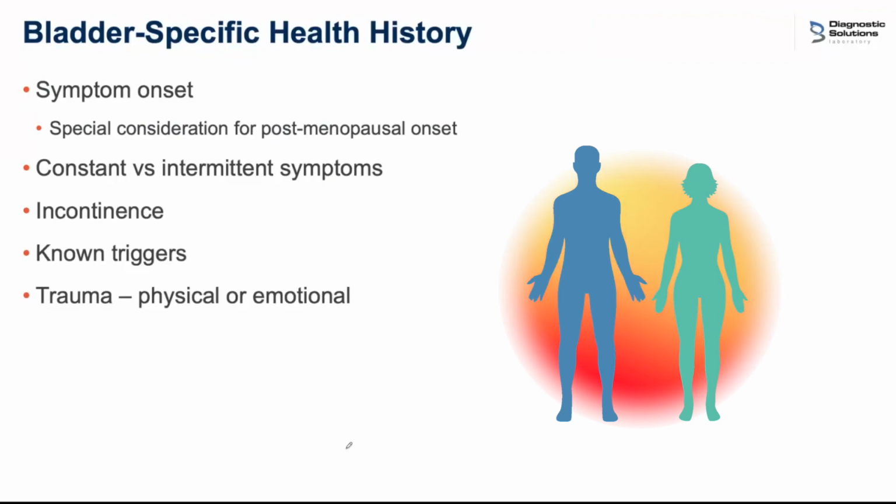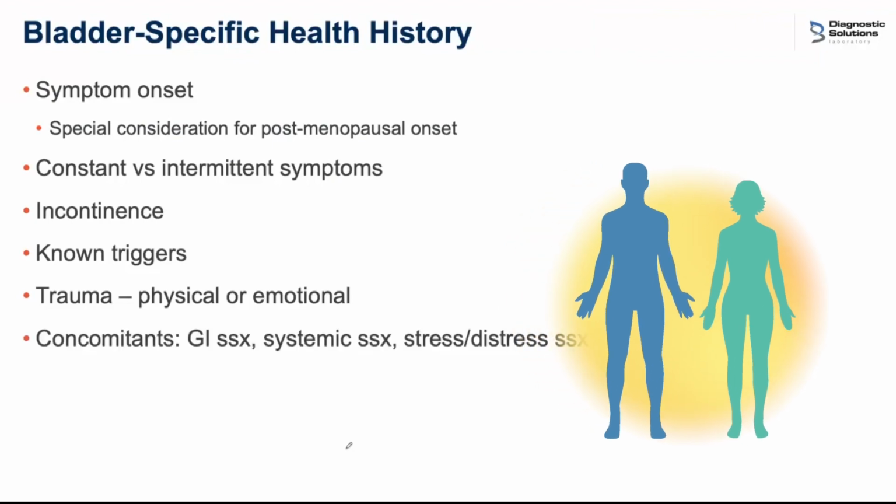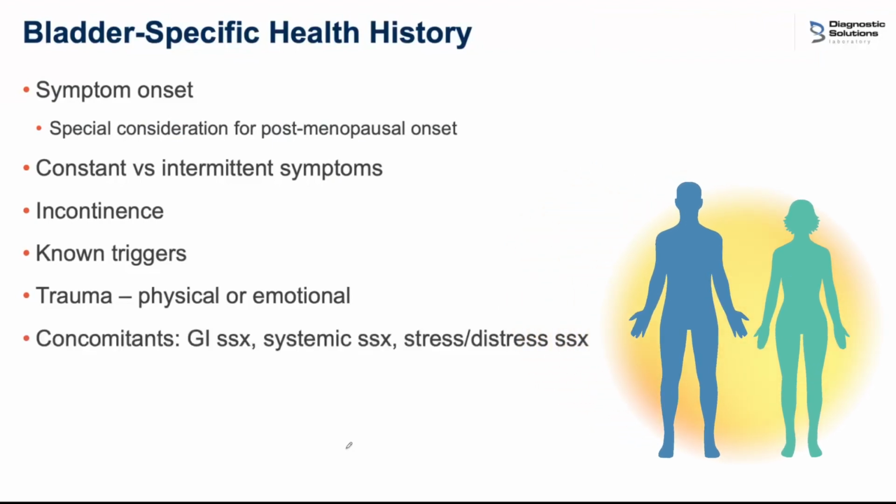either physical or emotional. Sometimes we'll see these chronic urinary conditions coming on after, say, childbirth or pregnancy with pelvic floor dysfunction. I want to know about any concomitant symptoms, comorbidities. And what I'm looking for here is a lot of GI conditions, gynecological, stress and distress.